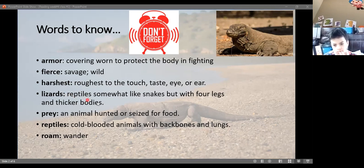What about lizards? A lizard is a reptile somewhat like snakes, but they have four legs and thicker bodies. The Komodo dragon is an example of lizards. The other word that we learned yesterday is prey. Prey means an animal hunted or sought for food. Remember, a predator is the animal that looks for food, and the prey is the animal that's going to be eaten by a predator.